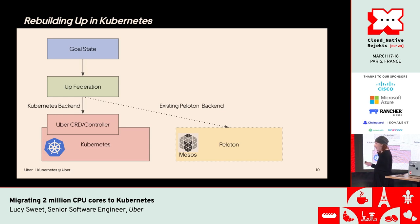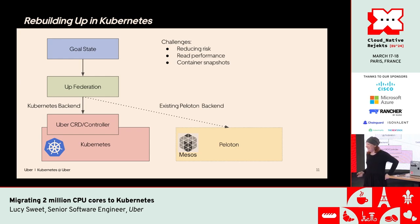And where we slotted in Kubernetes in this is, we always expressed the concepts of what we wanted to deploy in quite abstract and generic ways. We had the idea of a job and then a pod. Before, that would be translated into Peloton commands, which would then run on Mesos through the Peloton backend. And we just slotted in a new backend called the Kubernetes backend, which took those same generic types from before, so the whole system didn't have to be rebuilt. And it then translated them into Kubernetes specifications that were then pushed to our Kubernetes clusters. But it wasn't just as simple as that.